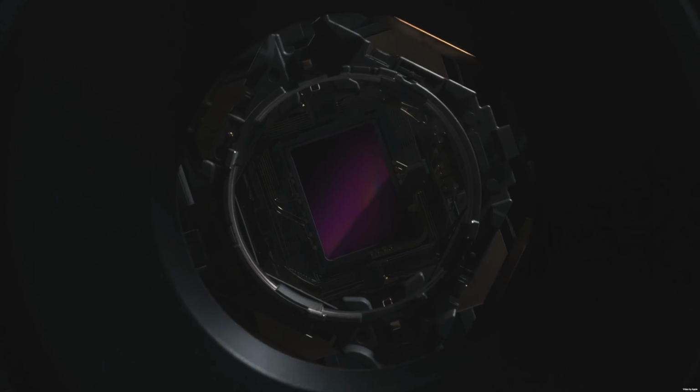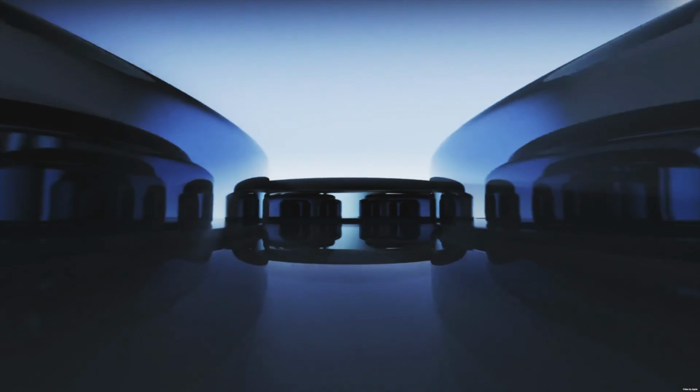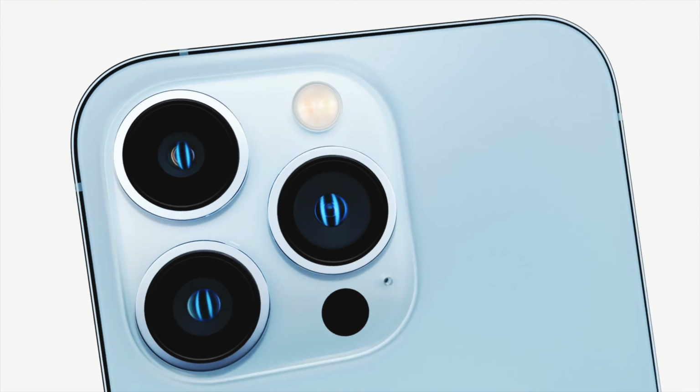The main wide-angle sensor has seen a massive upgrade from the previous generation. Apple really squeezed everything out of the 12-megapixel sensor, the same resolution they used since the iPhone 6s, and the 13 Pro Max is the last generation to feature the 12-megapixel sensor as its main driver.